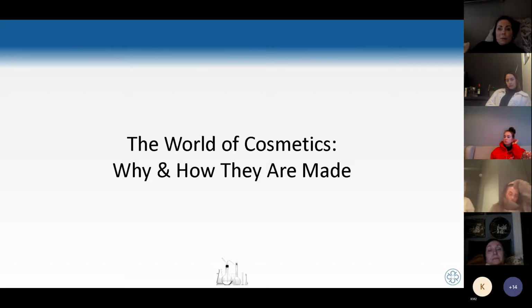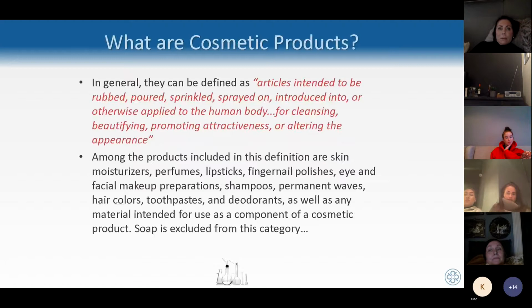Before I move into the actual formulation, I wanted to show you a little bit of why and how cosmetics are classified and where you can find some differences. And this is important. So I'm just going to go very quickly over this section because it's mostly information that you may already know, but it's good as a reminder that not all cosmetics or products that we use in skincare are created equal.